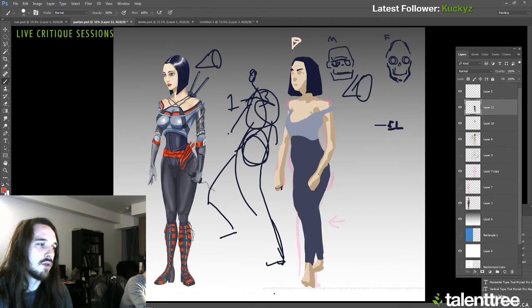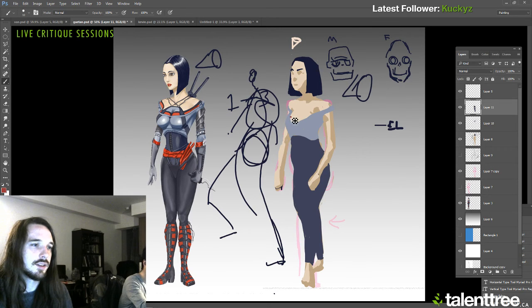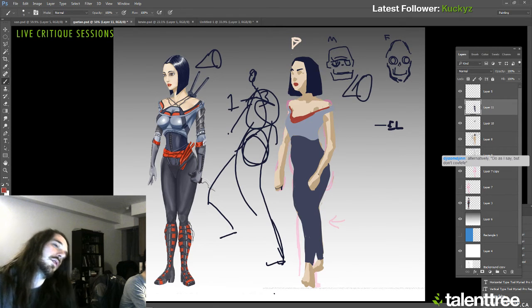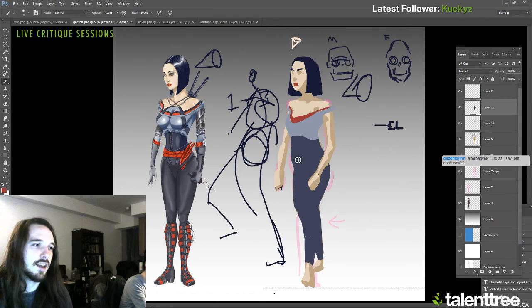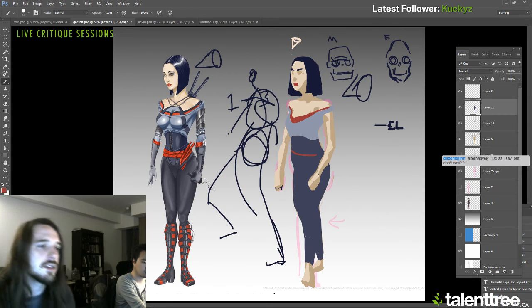I feel like the red's a little too bright, so I'm gonna tone it down a bit. Get something a little less in my face. She has red lips apparently. And then she got that sash. She got some kind of sash going on here. Actually, I'm not sure. I'm guessing it's some kind of cloth.